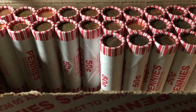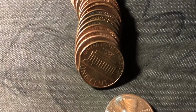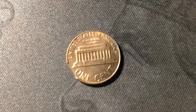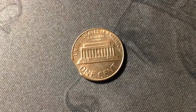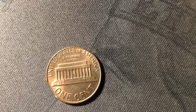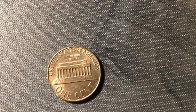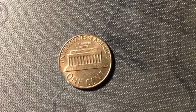Roll 25, halfway point of box 2, and I just uncovered a really good find. That is going to be a clipped planchet error, and it's a decent sized one too for being in circulation. You can obviously see that the bottom left of the coin has been clipped off, and there's some sort of effect on the opposite rim of the coin, which you can see is a little bit more weakly struck. So this is 100% a legitimate clipped planchet error.